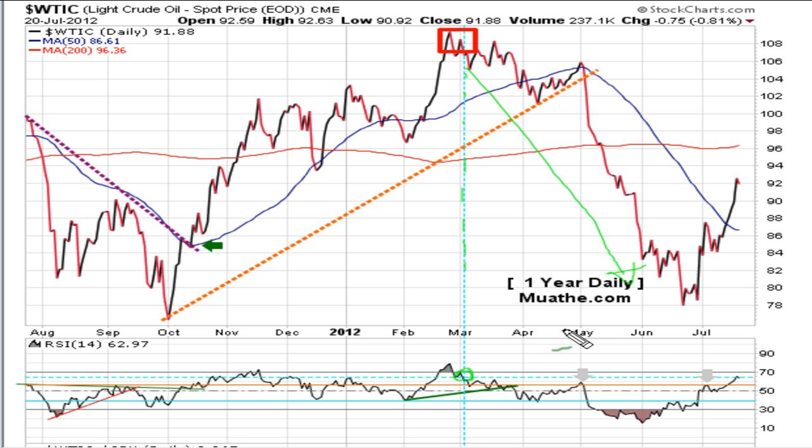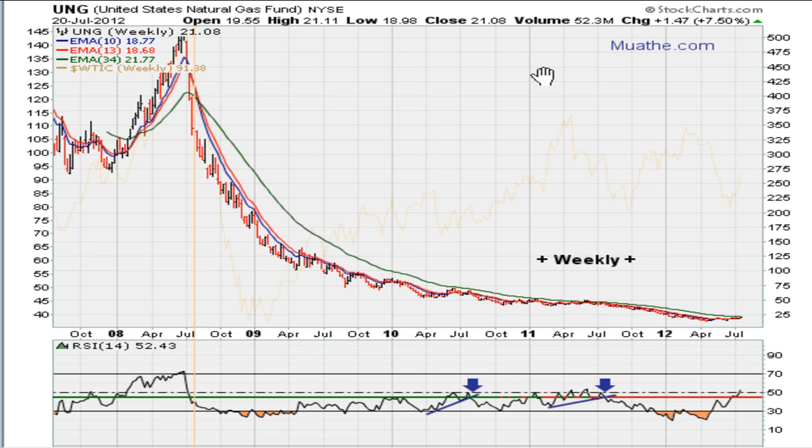Big drop in crude oil, and you see that now we are back at this level here on the RSI, which is that level there. So to me, this is a short-term sell signal again. That's all I see, and so I'm thinking the market here wants to move lower.